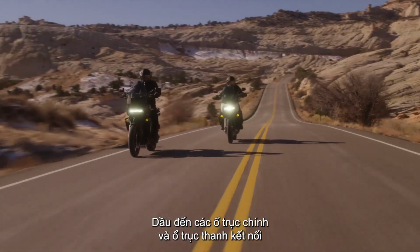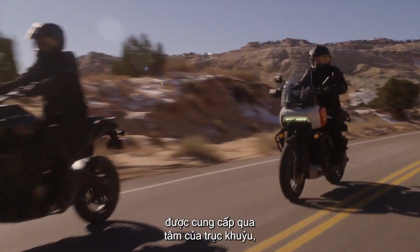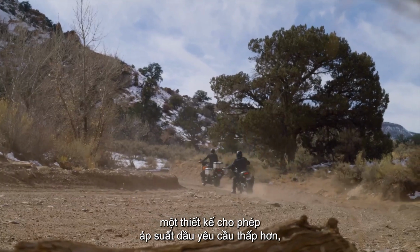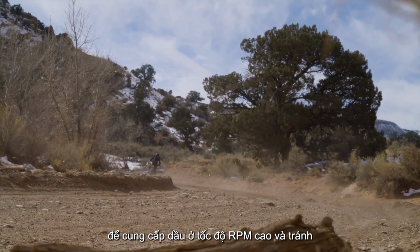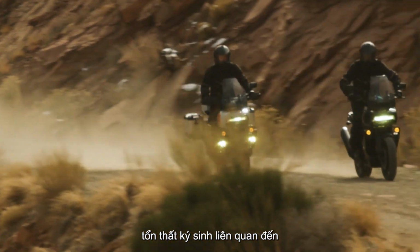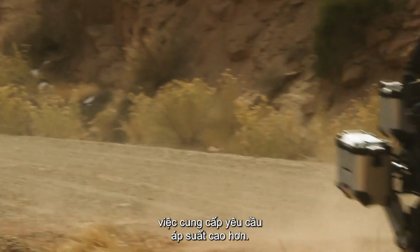Oil to the main bearings and connecting rod bearings is delivered through the center of the crankshaft, a design that enables a lower required oil pressure, 60 to 70 psi, to deliver oil at high RPM and avoids the parasitic losses associated with delivering a higher required pressure.